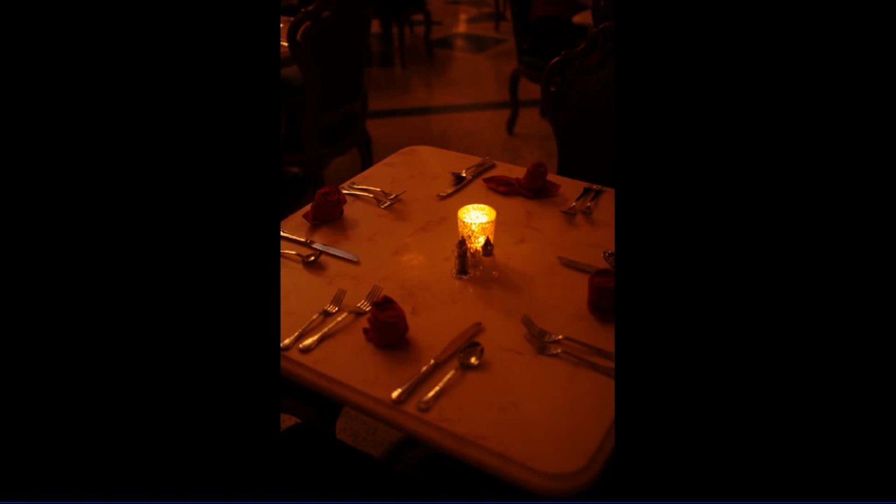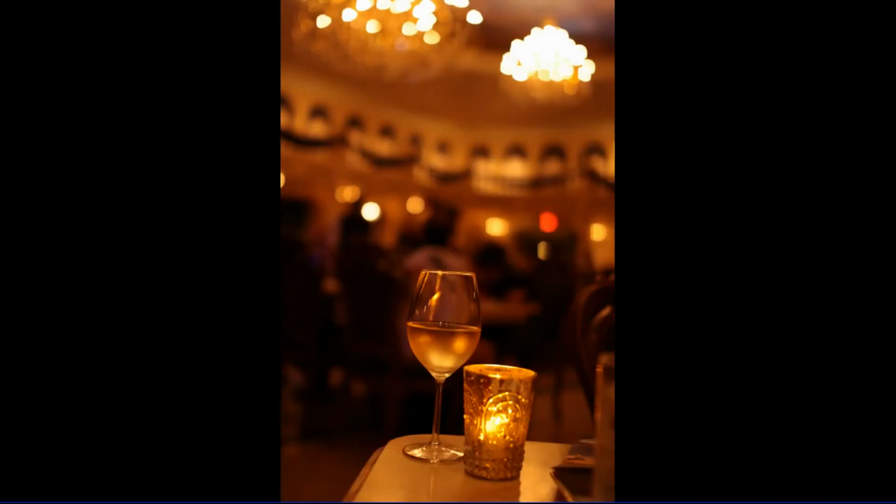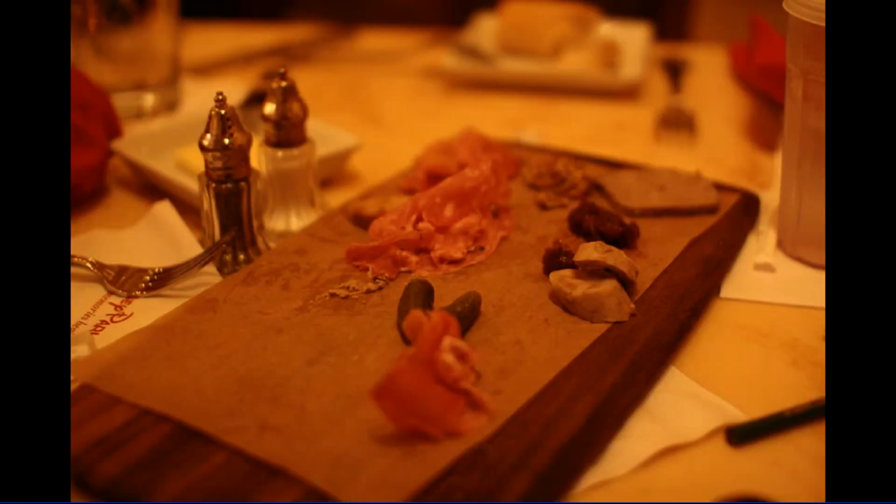Now, if you look at the table settings a little more closely, you'll see that the napkins are presented to you as roses, and that's one of the themes of the decorations here inside the castle. I would be remiss if I didn't stop and have an alcoholic beverage in the Magic Kingdom, which is now apparently legal, only at dinner time. This is a wine that I had with the dinner.